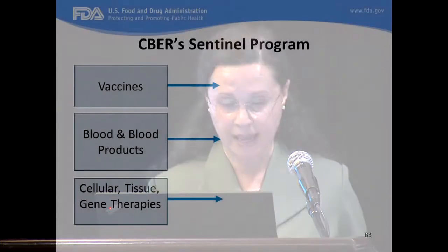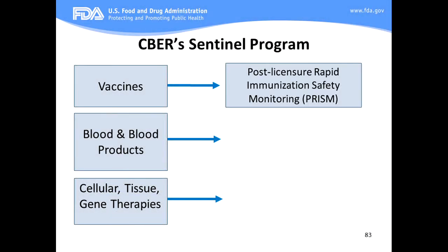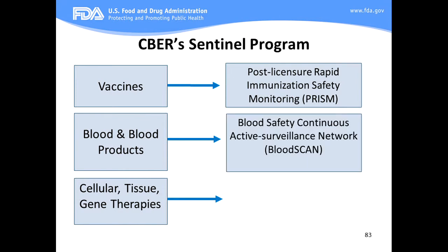CBER has regulatory responsibility for vaccines, blood and blood products, and also cellular, tissue and gene therapy products. And CBER's Sentinel program consists of components for these specific product groups. We have PRISM, post-licensure rapid immunization safety monitoring, for safety surveillance of vaccines. We have BloodSCAN, blood safety continuous active surveillance network, for blood and blood products. And we use general Sentinel for cellular, tissue and gene therapy products.